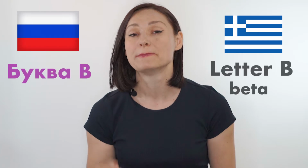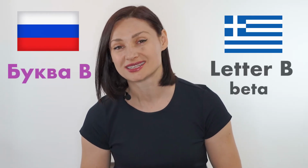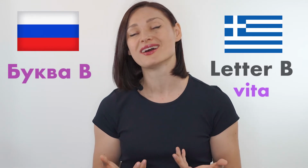Russian letter V is based on the Greek letter beta. And you would be surprised to hear that because Latin letter B is also based on the Greek letter beta. And it makes sense. B and beta is the same sound, B. However, in modern Greek, this letter is called Vita. And the Cyrillic alphabet is based on the modern Greek. And that's why letter V is based on the Greek letter Vita.